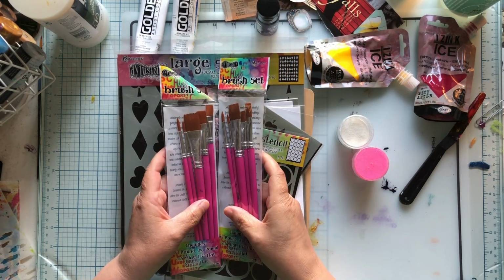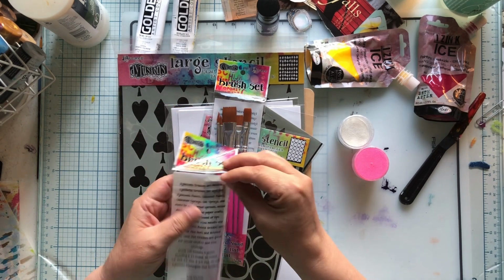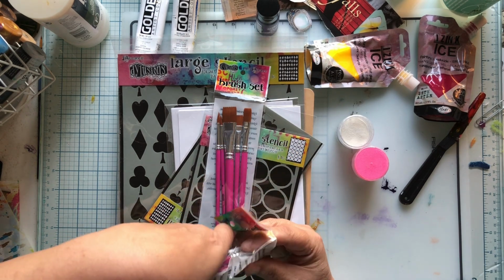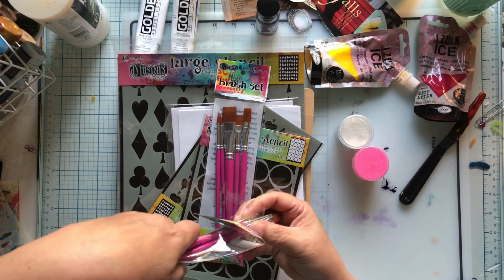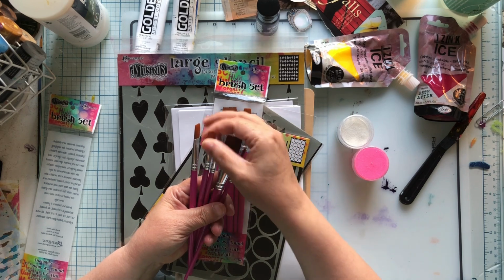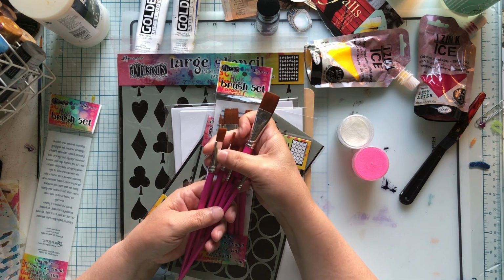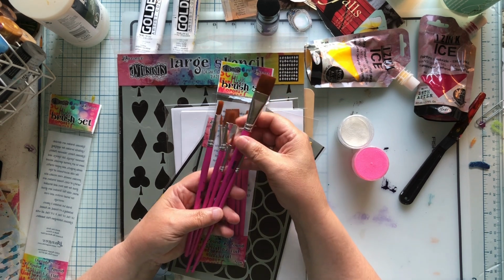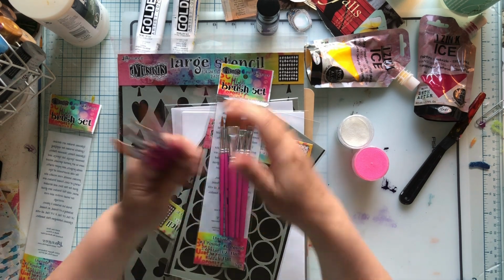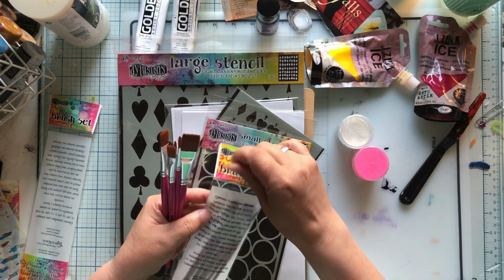So first off is the brushes. And I love paint brushes. My favorite paint brushes are these flat ones. I could have about a million of them. I think there's a 3/4, half, and 3/8 inch, and then pointy brushes. I can always use more paint brushes, and they have pink handles, and they're super affordable.